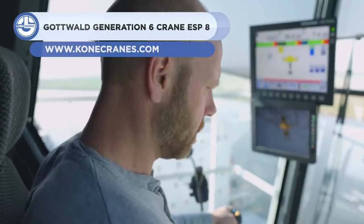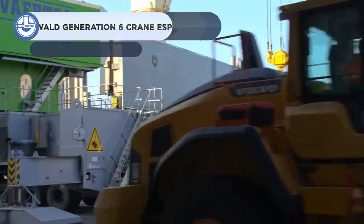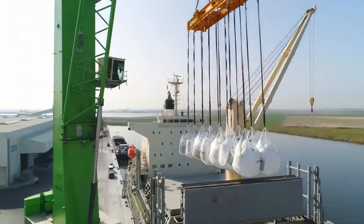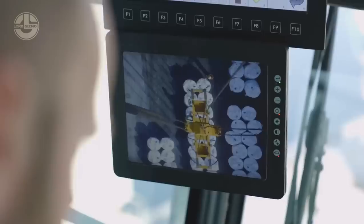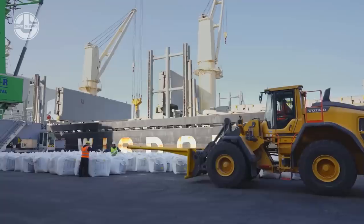Next, we have the ESP-8 from Cone Cranes Gottwald. It is a Generation 6 mobile harbor crane capable of handling containers, general cargo, project cargo, and bulk cargo. The crane can serve vessels up to the post-Panamax class, which are too huge to transit the Panama Canal.